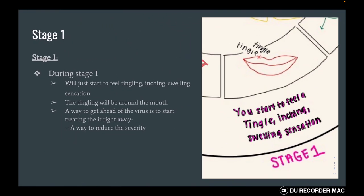Stage 1. During this stage, you will start to feel tingling, itching, and a swelling sensation. In this example, you'll feel it around the mouth. A way to get ahead of the virus is to start treating it right away, so you can reduce the severity.